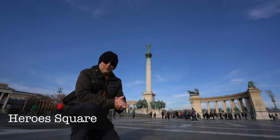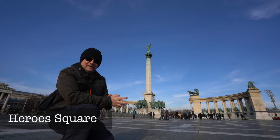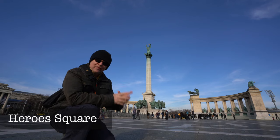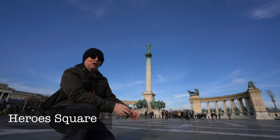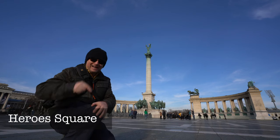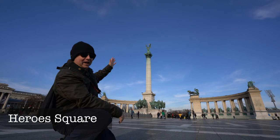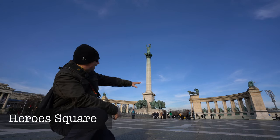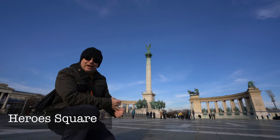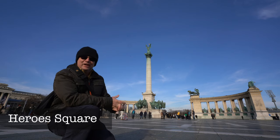And what better place to start the day than on Heroes Square? Now this was commissioned in 1896 to celebrate 1,000 years, that's right, a millennia of a country being here. And it's 1,000 years in 1896, that is amazing. Now on the center pedestal we've got the angel Gabriel, and either side in the two colonnades flanking it are chieftains, kings, and freedom fighters from throughout Hungary's history.